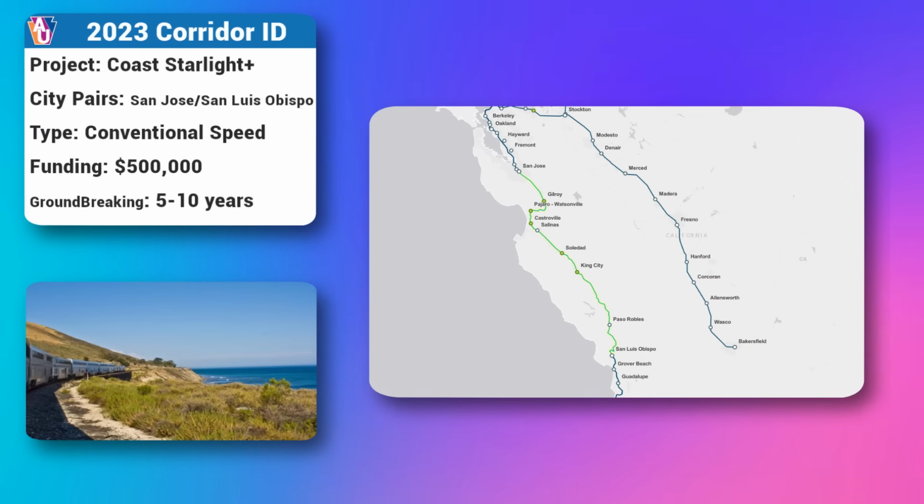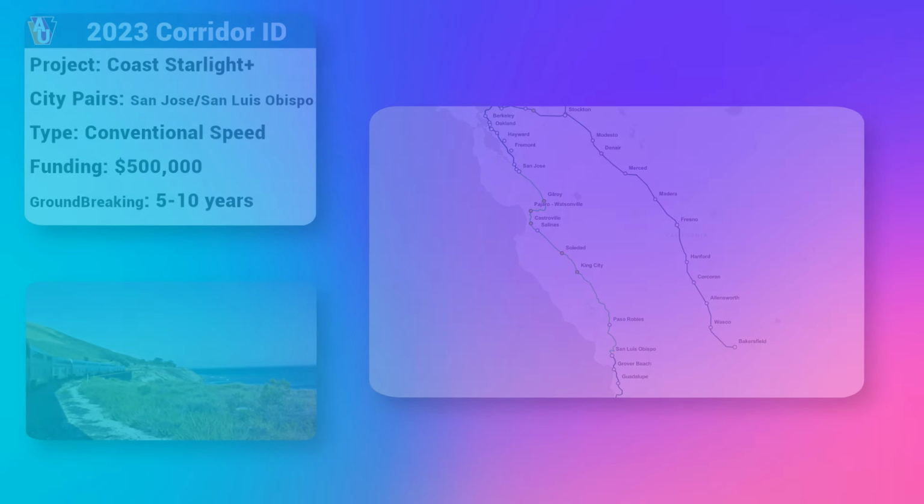And for another add-on to a current route, this I'm going to call the Coast Starlight Plus, but it's from San Jose to San Luis Obispo. The North-South California routes connecting LA to San Francisco, aside from California High-Speed Rail, should always have had more service, so it's nice to see that this is finally getting paid attention to.